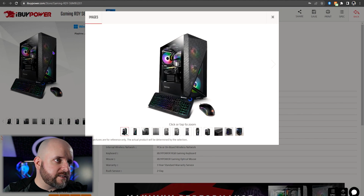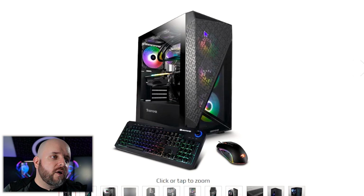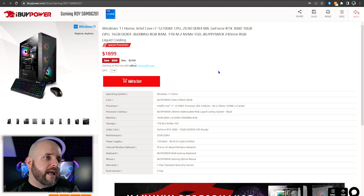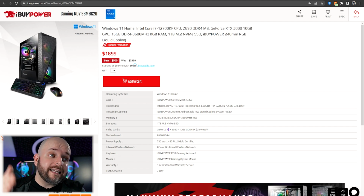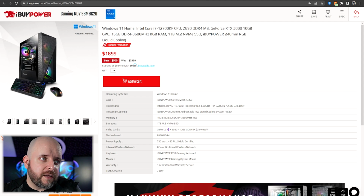First off, this is the new case, all right? This is a Slate Mesh. And we're gonna talk about this. Just you wait, we're gonna talk about this in just a bit. But here we have a 12700KF, so it's an i7 processor, an RTX 3080, 16 gigs of DDR4 3600, 1 terabyte M.2 drive, 240 millimeter all-in-one liquid cooler in the mesh case with a Z690 board and a 750 watt 80 Plus Gold certified power supply. We'll talk about that too. For $1899.